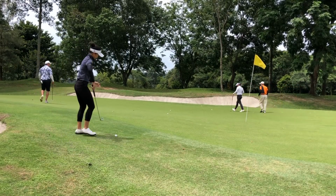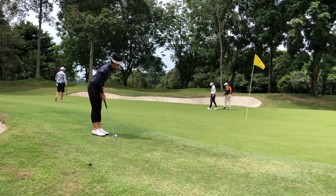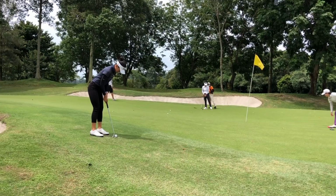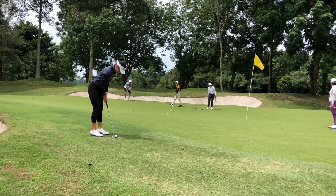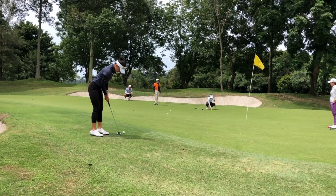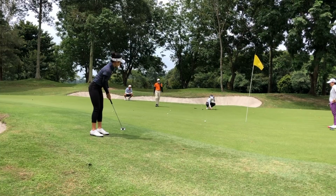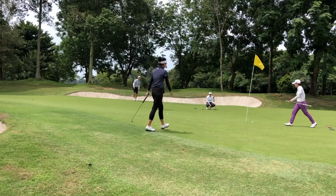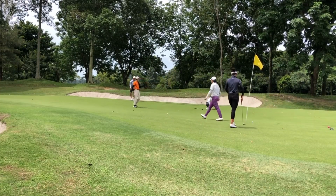As you can see, there is a slope to the left side of this green here, but it is not too bad. I can still putt from here. It is a big slope, that's why I decided to putt instead of chip, just to take a little bit of the variable out of play, and I hit a pretty good putt here. Almost made it, and just another little tap in for par, so we will definitely take that.